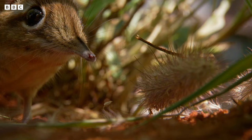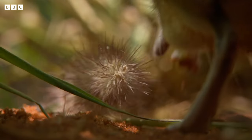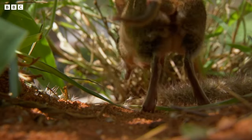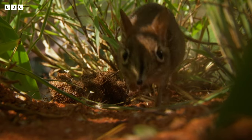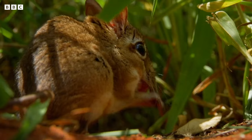To make sure nothing trips her up, she has to keep her racetrack clear of twigs and leaves. Go on, get out of it. It's so important, she spends half a day every day doing this. Imagine having to tidy your room for half a day. Boring.